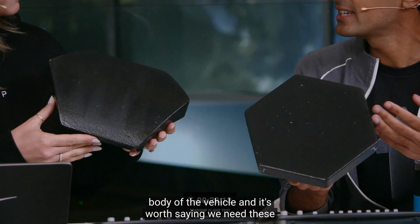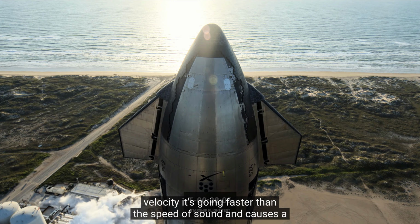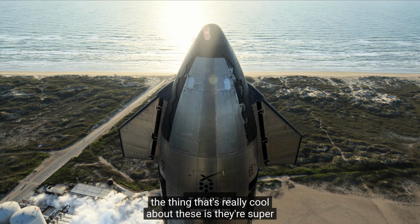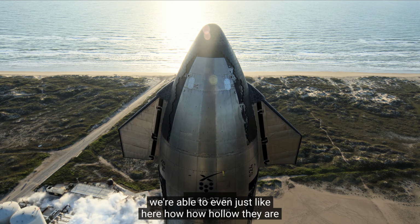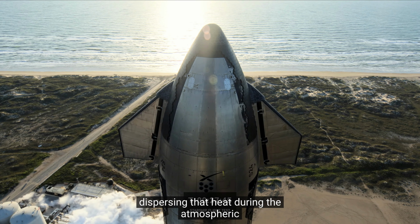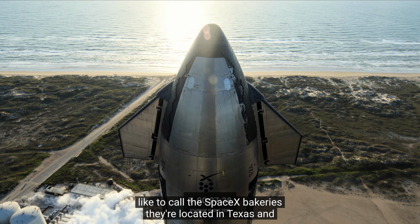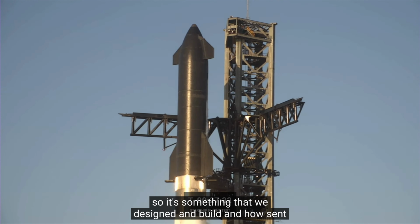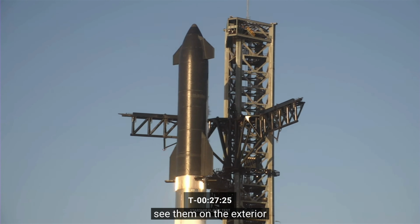And it's worth saying we need these because when a spacecraft re-enters from orbital velocity, it's going faster than the speed of sound and causes a lot of heat to build up that has to get dissipated by these heat shield tiles. Yeah, the thing that's really cool about these is they're super lightweight. Even just holding them, we can hear how hollow they are because of the construction. But they do a great job of dispersing that heat during atmospheric reentry. We actually produce these in-house at what we like to call the SpaceX bakeries, located in Texas and Florida. So it's something that we designed and build in-house. And like we said, there's thousands of them. You can kind of see them on the exterior of the vehicle.